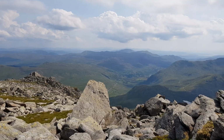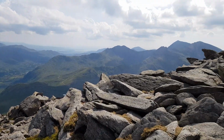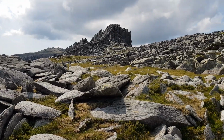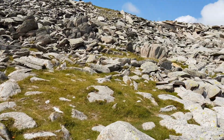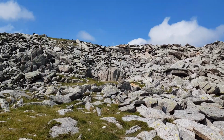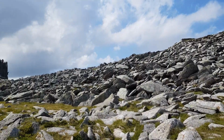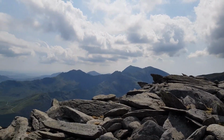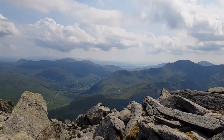Right, we're going back down. Been a pretty amazing day up here. Looks awesome. Better than Snowdon, I think, definitely. Certainly with the queue that we had.